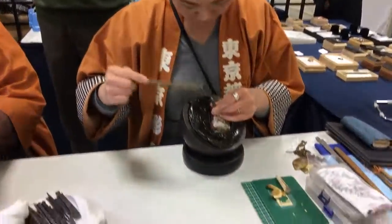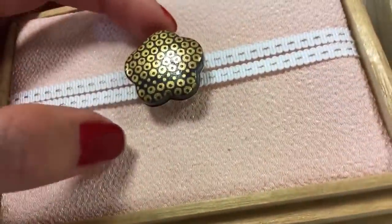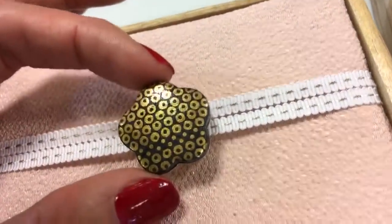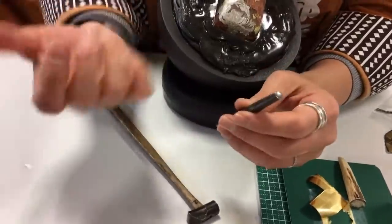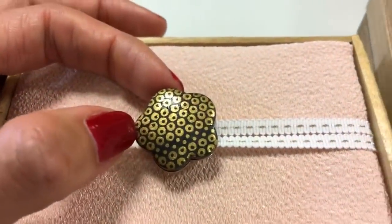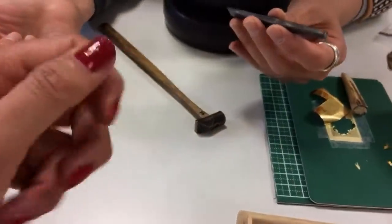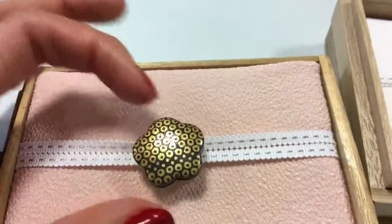So here you can see other works. You wouldn't even think that this is metal. Incredible. For example, here to create these circles she's using a roundish metal tool, so if she hits it from above it will create this circle shape.